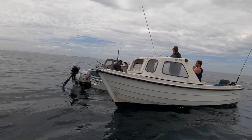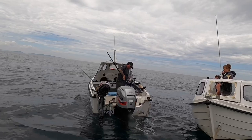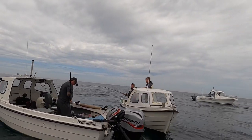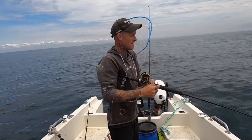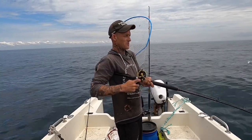Aye, aye, in the bag. There she is. Lovely little tope. What you got to say to the camera, Dad? There's a baby one. Well, it's fish on again. I think it's a dogfish again. No weight like a turbot, that's for sure.